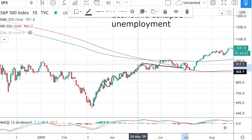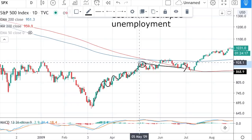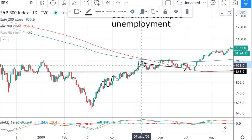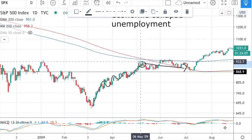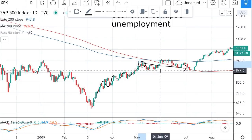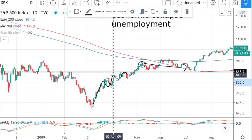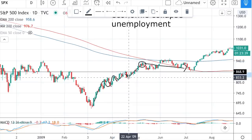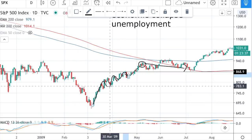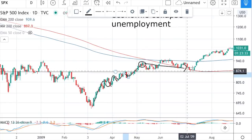So if we're following the same template, that would put us around over here. The markets were very overextended here, just like in 2020. So again, that would fit into the probability of having a correction. In 2020, we have not seen a correction yet. We've only seen those same pullbacks along the way up. And as you know, the markets do not go straight up. They go up, then they correct, and then they go up again.